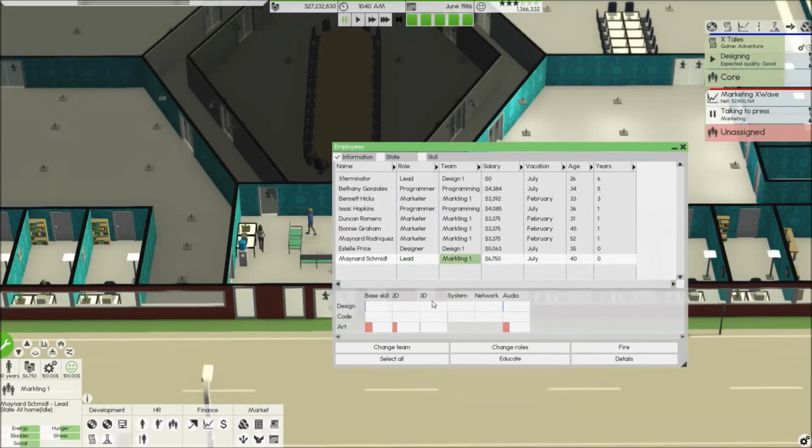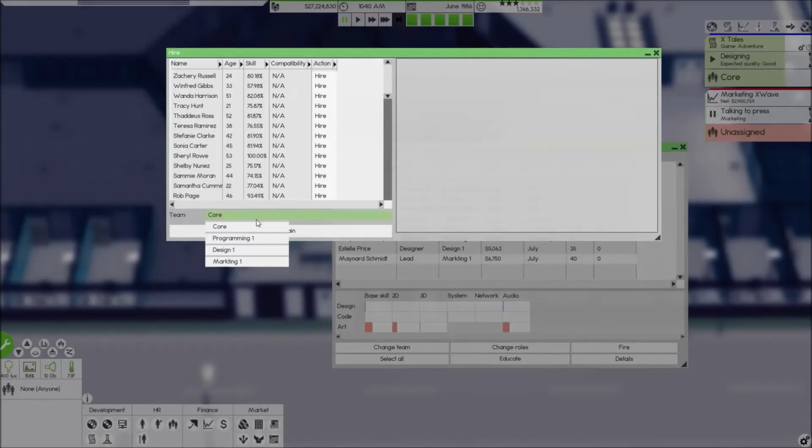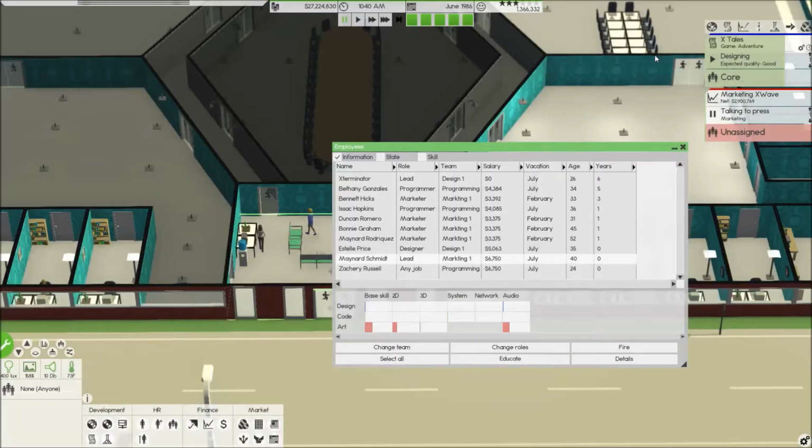You're in marketing 1. Okay, now we need a lead for, what, programming? Yeah, because I'm the lead for design. We want a lead for programming 1. Compatibility, great. This person looks pretty good. They're 88. Ooh, now you're 84, 92. I think I'm actually going to take the 80 skill and great compatibility. You're generous and a flirt, and really young. So you're hired. And you get to be a lead.